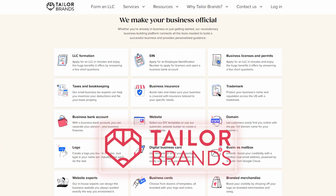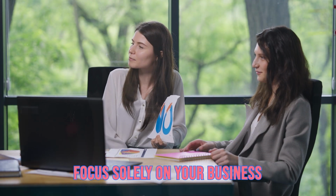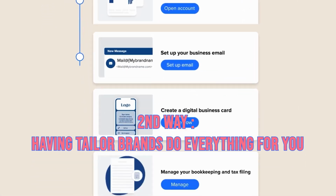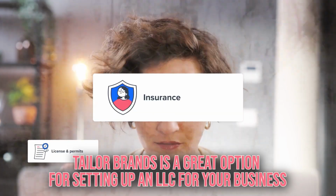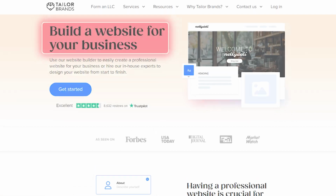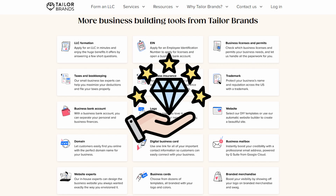Basically, Tailor Brands handles all the hard work for you, so you can have peace of mind that everything is being handled correctly and you can focus solely on your business. So here this sums up both ways to set up an LLC, by 1, doing it all yourself, or 2, having Tailor Brands do everything for you. At the end of the day, Tailor Brands is a great option for setting up an LLC for your business. The process is fast and user-friendly, not to mention the additional services like logo design, website building, domain registration, and business cards adds even more value to its services.